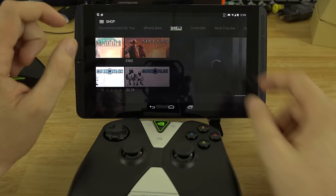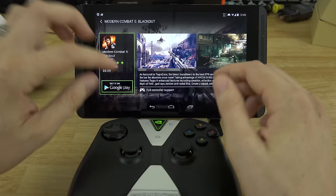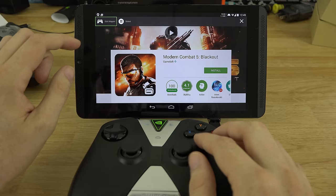So for Shield, you can click on Shield Tablet, Shield Portable, the wireless controller, or Shield Accessories. So this is really, really cool. And oh yeah, if you click on a game, it'll tell you full controller support. If it says partial, that means that it's a game that uses the mapper mode, where you hold down start and you choose edit mapper, and then you can go up here and customize what you like.